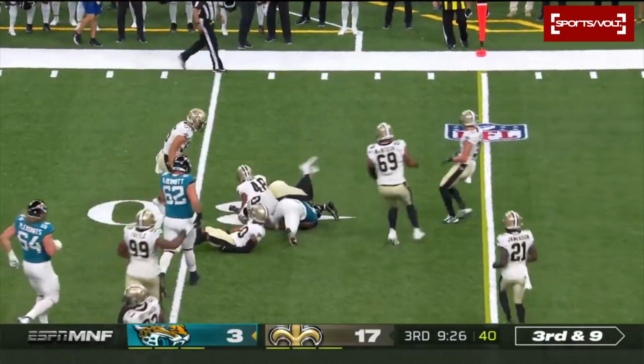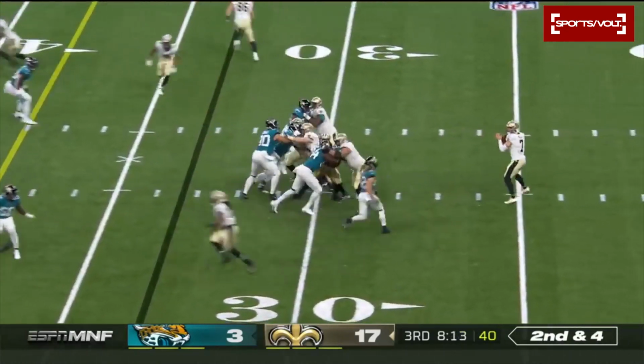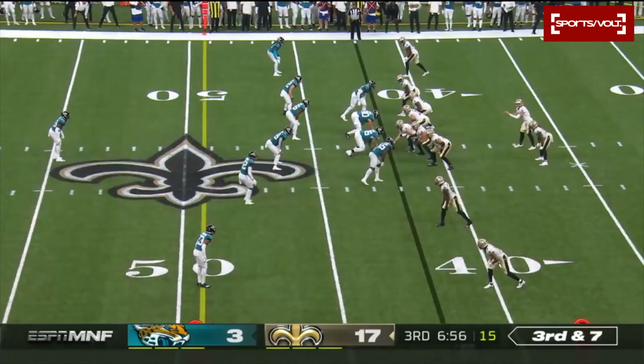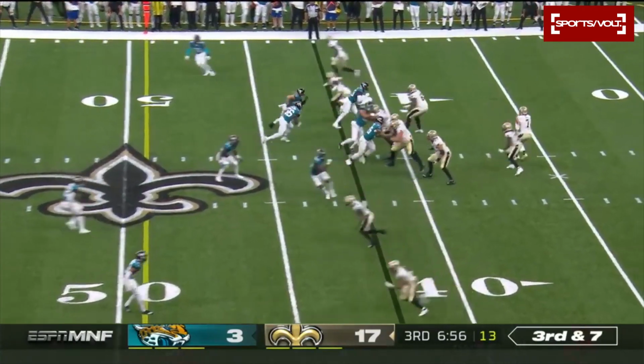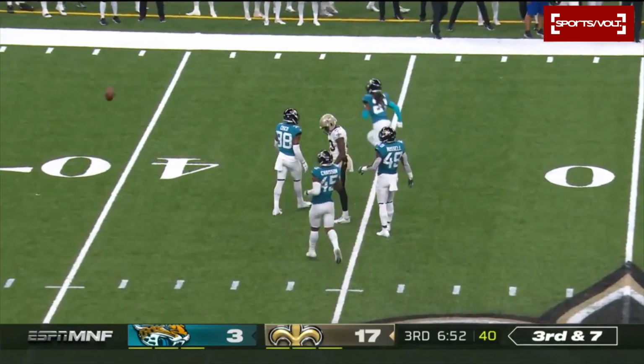Treadwell using Drew as a sounding board as far as evaluating offensive players in particular. Hill throwing off his back foot. No challenge. Not yet. And it stands. Goes as just an incompletion.